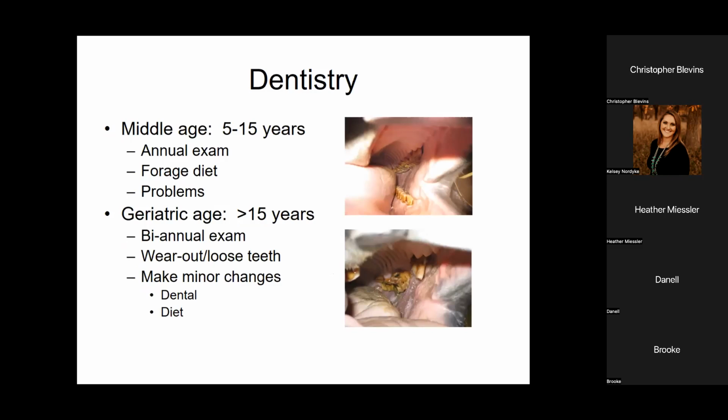This one is just kind of showing a picture of a middle-aged horse, 5 to 15 years of age. Just once a year exams, again, is important, but it also is based on their diet and what they're eating, or maybe they already have problems. And so you can see this upper right picture is just showing a picture of a horse's teeth.